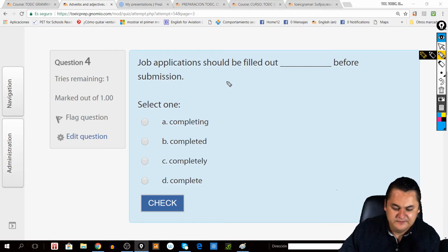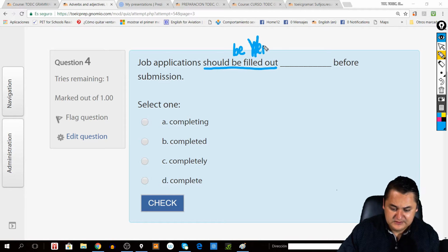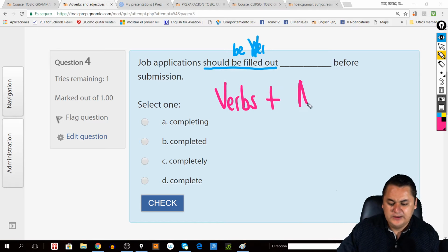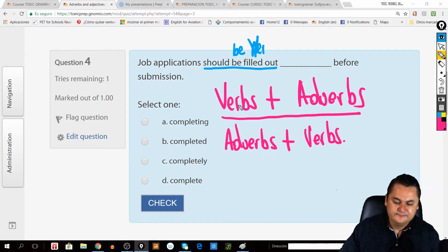Let us see what we have here. Job applications should be filled out. Should be filled out. This is a verb to be, and this is another verb. And with verbs, we need adverbs. It can work this way or vice versa. We can have adverbs first and verbs later.